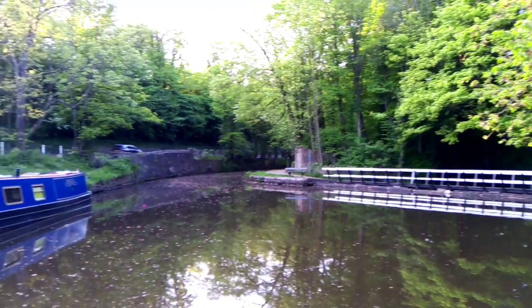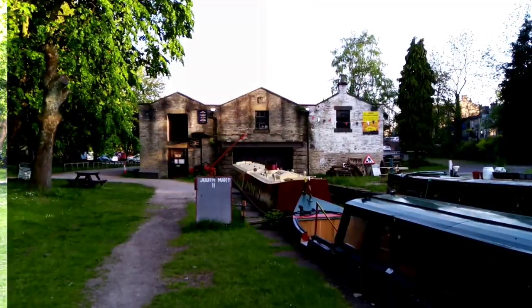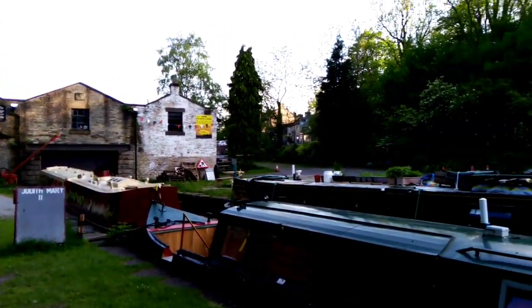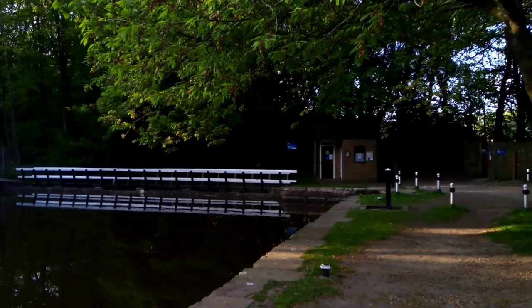So, got an introduction now. We're going into a wharf area. It's actually got a dry dock for repairing boats. But originally, the Peak Forest Canal came all the way up here. But in order to get further up into the Pennines, they had to come up with a tramway system.